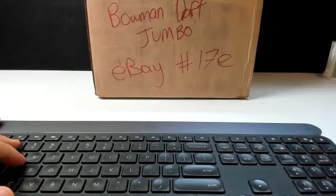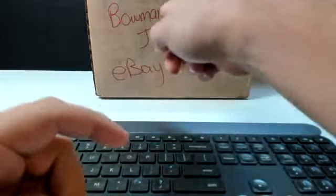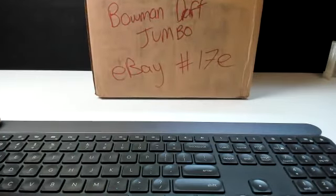I'm just going to do a quick audio check. This is eBay break number 17E. It's Bowman Draft Jumbo Case. We had a few eBay non-payers, so I sold them within the group. Orioles are going to Eric Reichard, Cardinals to Steve Hanschel, and Braves to Michael Duke. So those three teams were not paid for, and those are sold within the group.